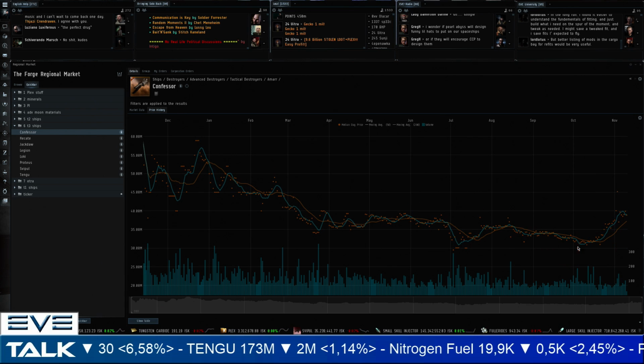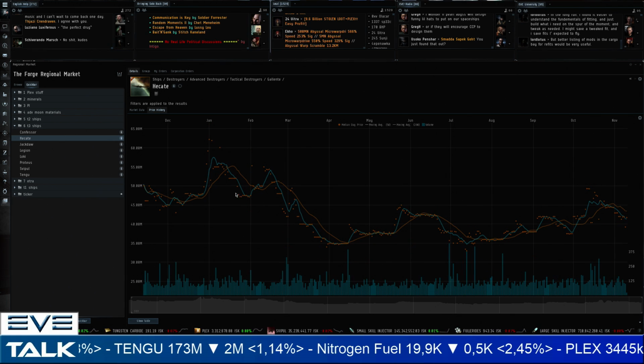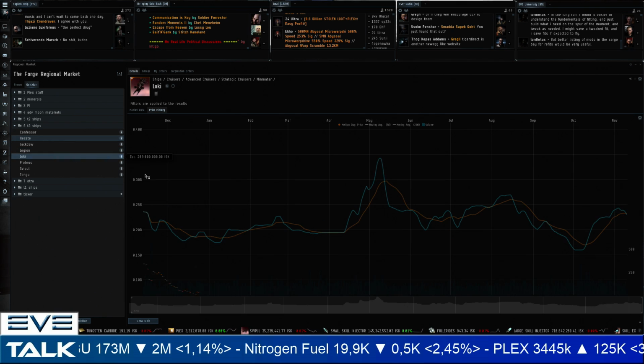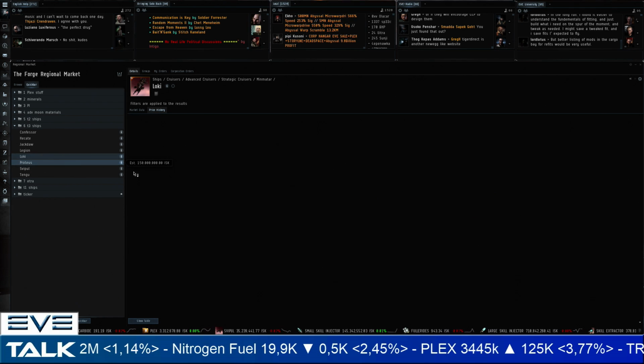Look at that July-August chart, then look at the Hecate here again, July-August, very, very low. There we had hundreds and hundreds of ships on the market. That seems to be over. And yeah, we're basically back at average prices for the cruisers now as well.